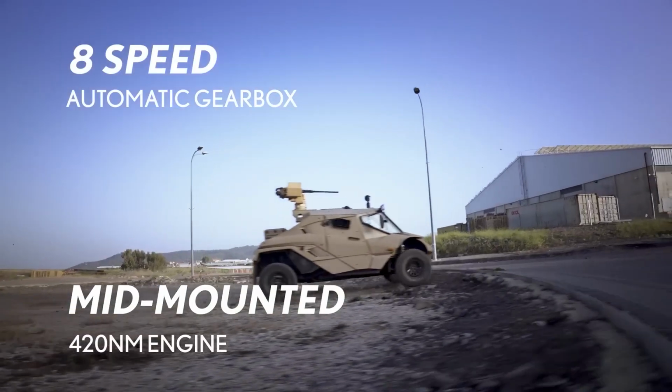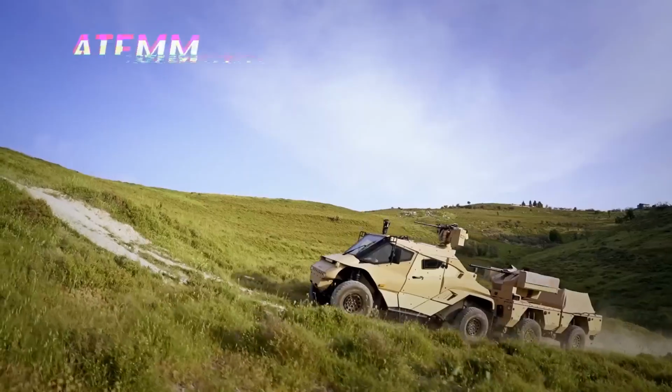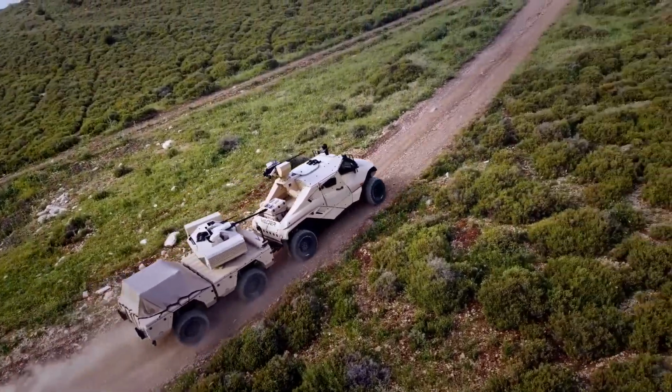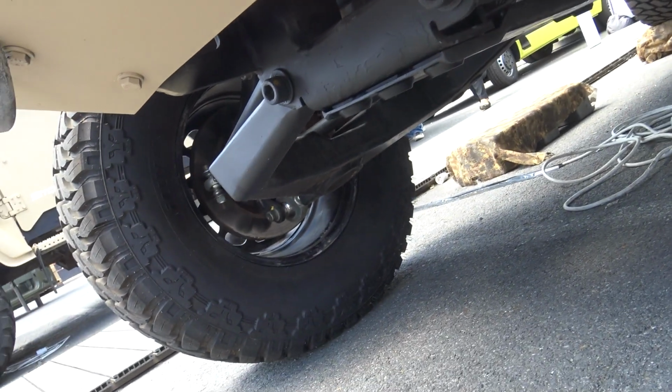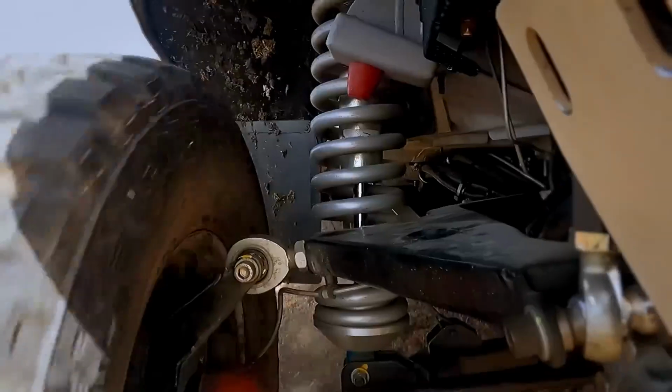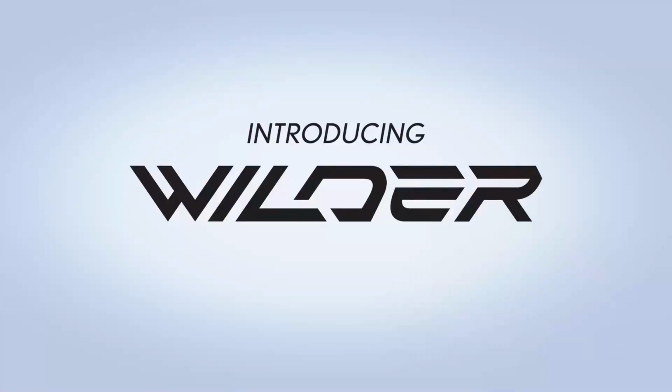In the Wilder, we developed a unique suspension system that basically cross-links the differential. The bottom line, the wheel does twice the traveling, 400 millimeters of wheel travel. The outcome, fast maneuvering in extreme off-roads. This is the Wilder.